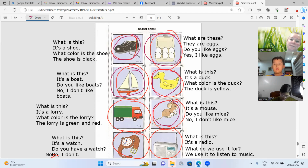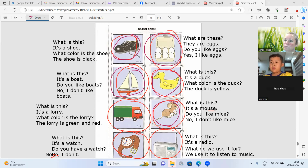Minh Wang, what is this? It's a mouse. Do you like mice? No, I don't like mice. Okay, Bao Chao.